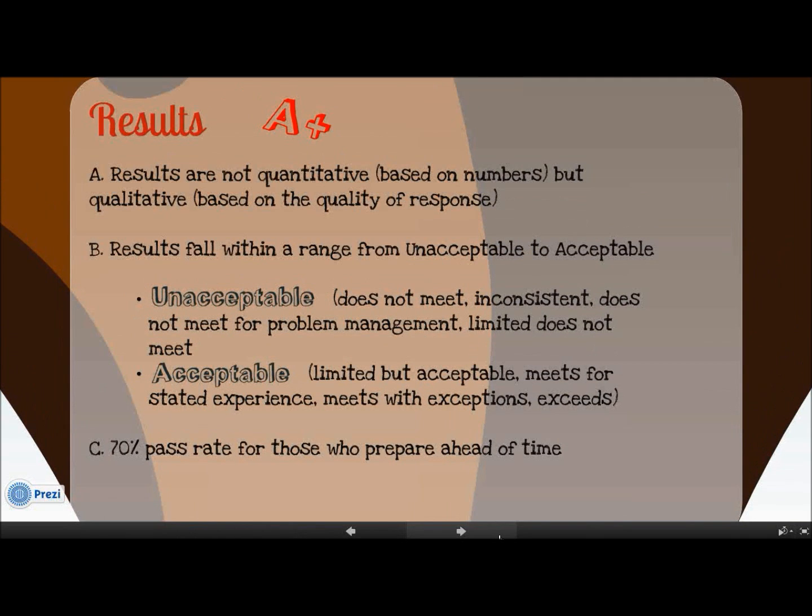Once you have completed the assessment, your results will be computed and recorded. Results are not quantitative, based on numbers, they are qualitative, based on the quality of your responses. Results fall within a range of either unacceptable or acceptable.